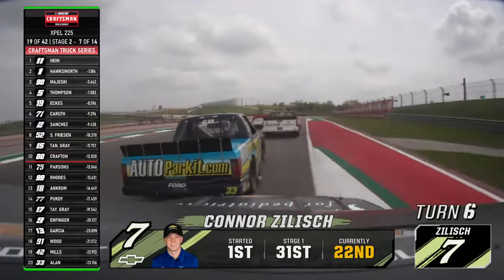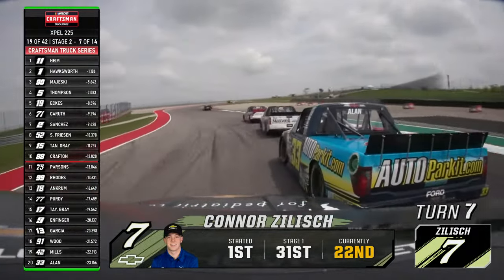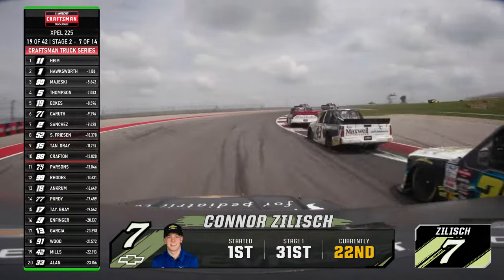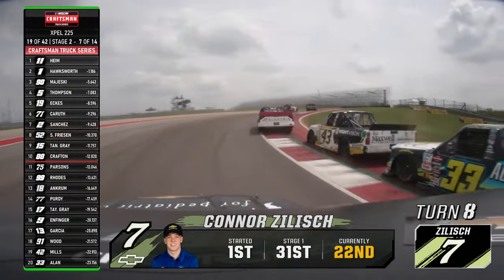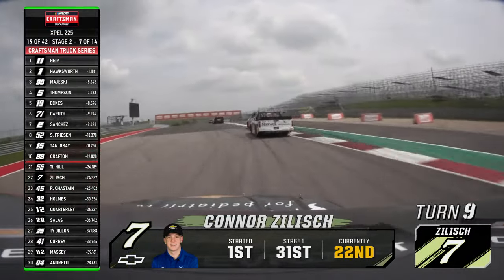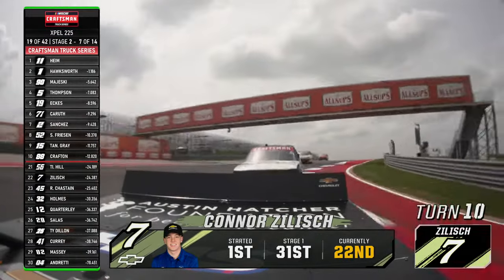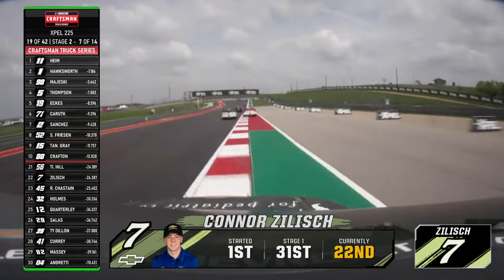Well, it's incredible. His mind is working overtime right now, trying to pick his way, like you said, Bill. He made it up to about the top 15. I think he's running 16th, and now he's just having to work his way back through all the trucks he just passed. So, Michael, are you saying that the 7 truck is probably going to win the award for most trucks passed today? Yes, that's for sure.